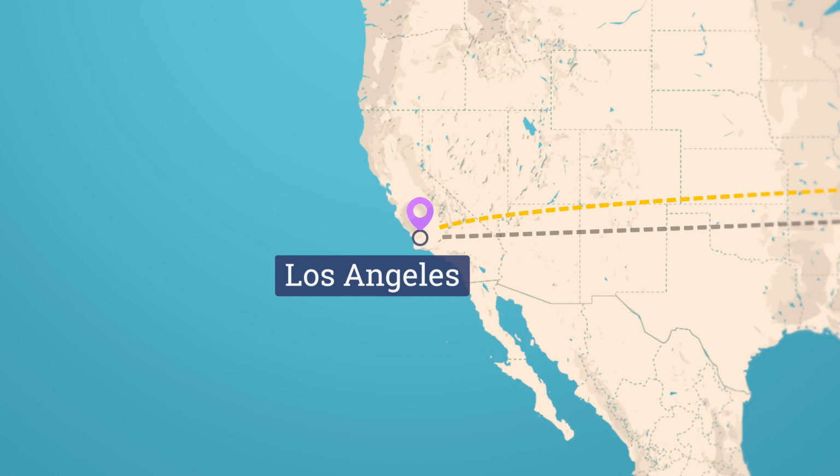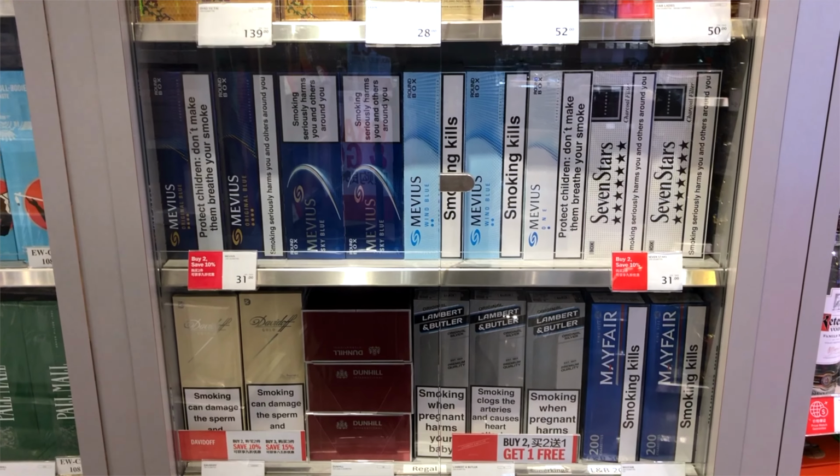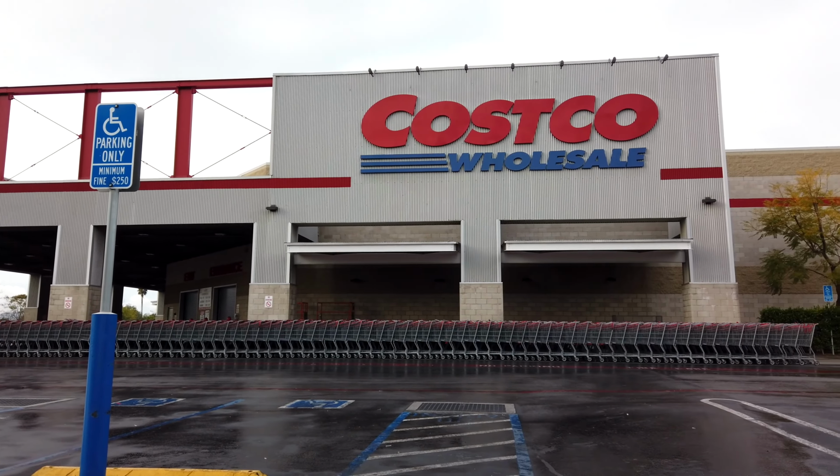The prices at duty-free stores can vary quite a bit as well. The pricing is meant to reflect the local rates, but it doesn't always mean that you're getting the best deal. In general, liquor, tobacco products, and luxury items are probably the best items to buy at a duty-free store. That's because cigarettes and alcohol tend to have the highest taxes. Luxury goods can also be a good deal too, especially if it's an item that isn't normally discounted at home.